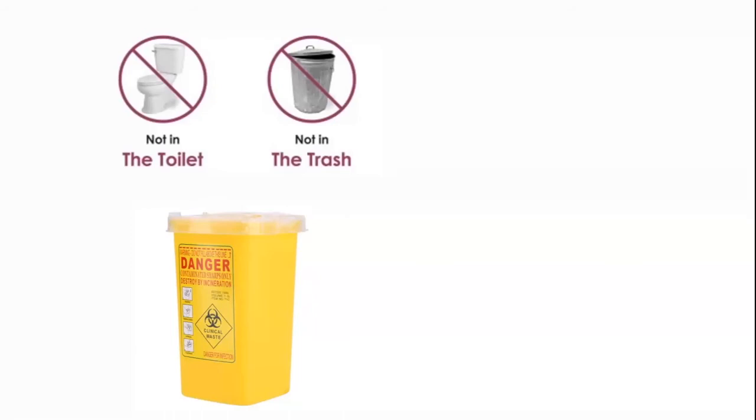Because it ends up in our landfills and it might end up in our water. But I think a lot of times people think, oh, I don't need it anymore, and then it's just convenient to throw it in the garbage. So yes, not a good idea. You should bring all discontinued and expired medication to the pharmacy.